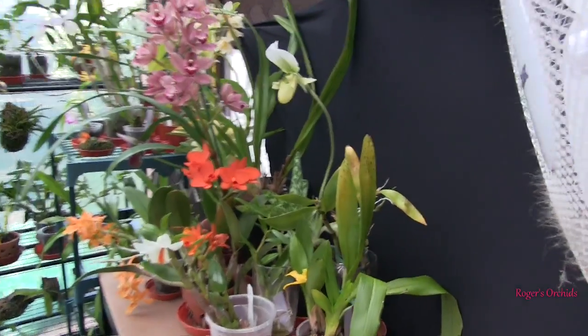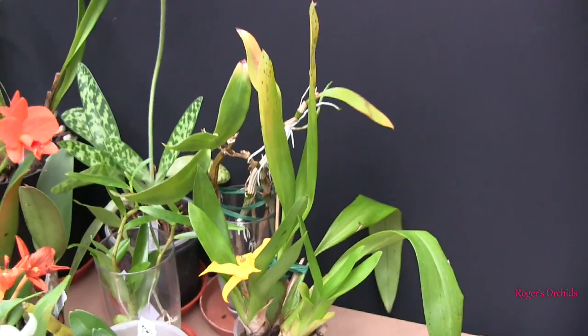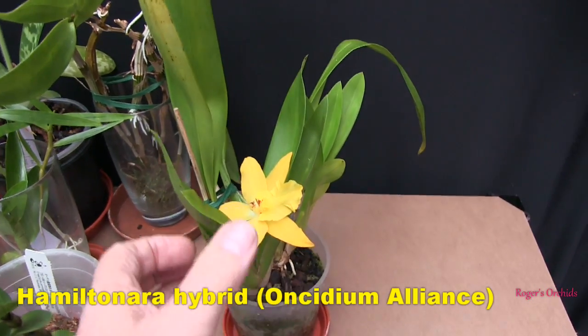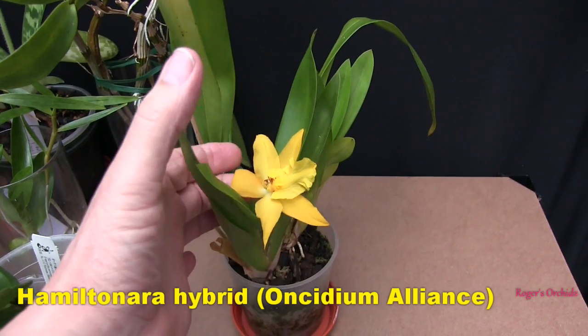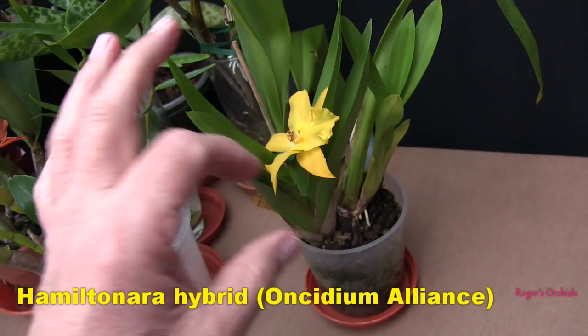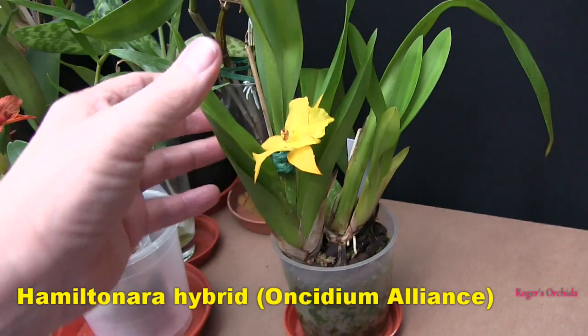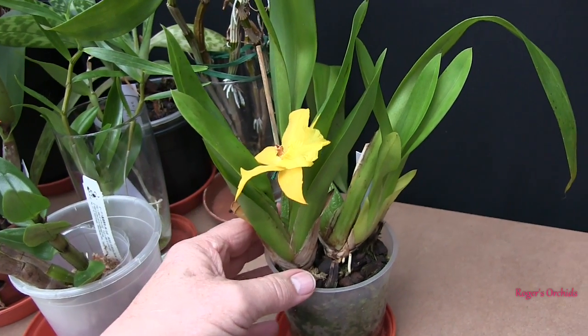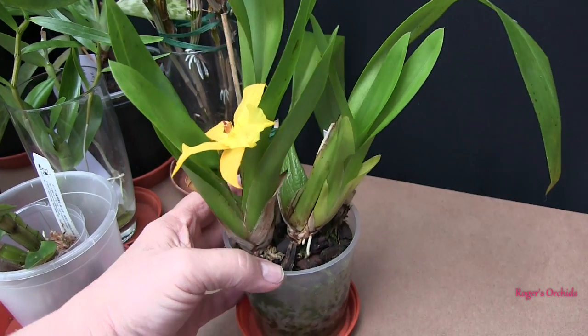So we'll start over here and we'll just go round. We've got this strange little Hamiltonara. I'll start with that. There's something going wrong with this plant basically. I mean, this was the latest growth. There's 2 plants in that pot and they're not going to be in there much longer. They're coming out. That media's gone.